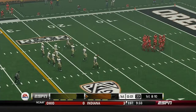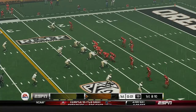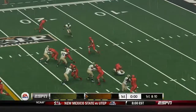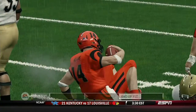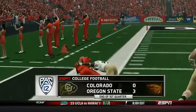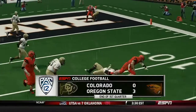The quarterback leads his squad back out. They got three on their last possession. Oregon State has a 3-point lead. He gets out to about the 22-yard line. A tight, low-scoring game in that first 15 minutes. Let's see if things open up in the second quarter. 3-0, Beaver.